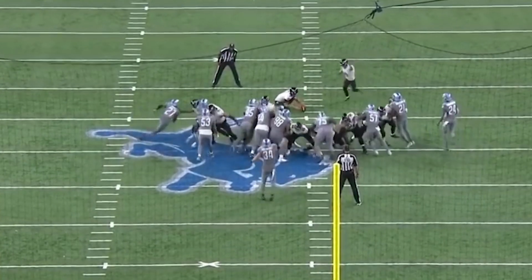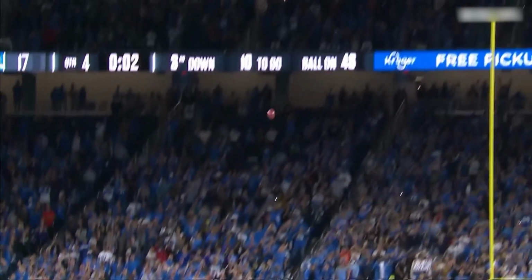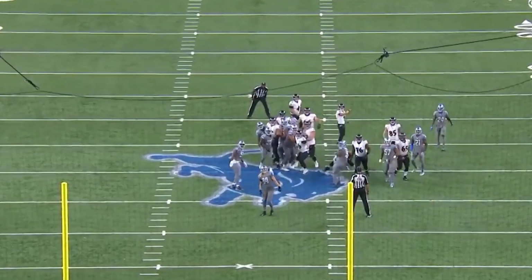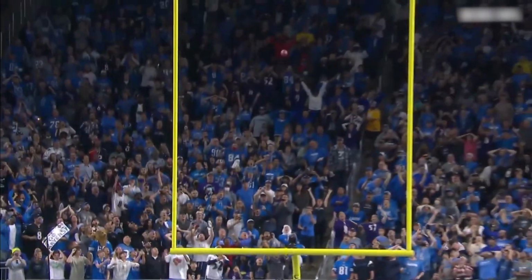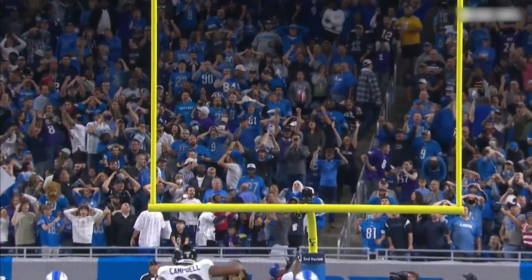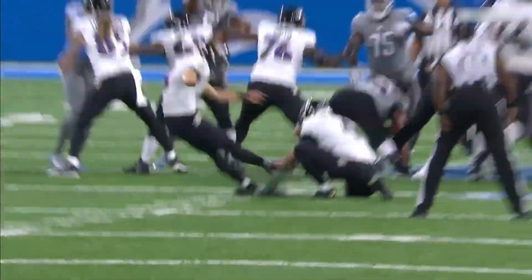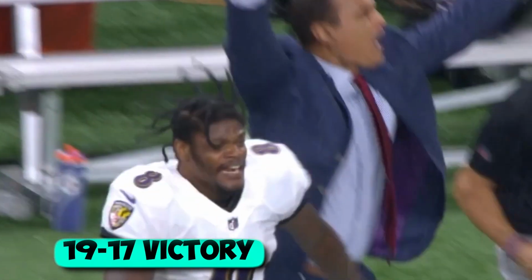The longest field goal ever made in an NFL game was a 66-yard field goal made by Justin Tucker of the Baltimore Ravens. He nailed this incredible kick, which is like sending the ball all the way across the parking lot. I mean, that's crazy. What's even more amazing is he made this record-breaking kick as time expired, securing a 19-17 victory over the Detroit Lions. Talk about clutch.